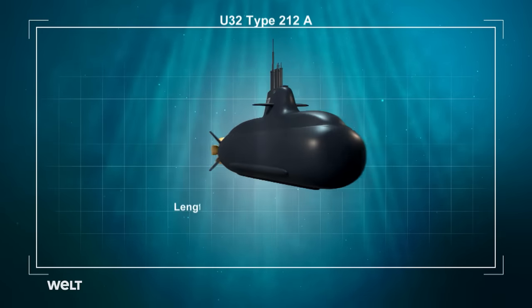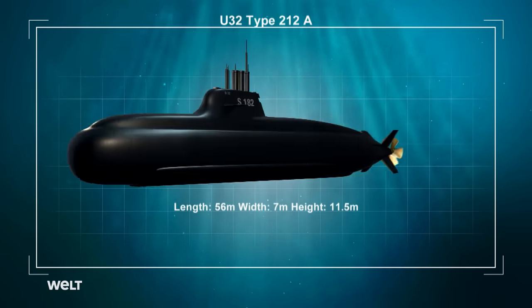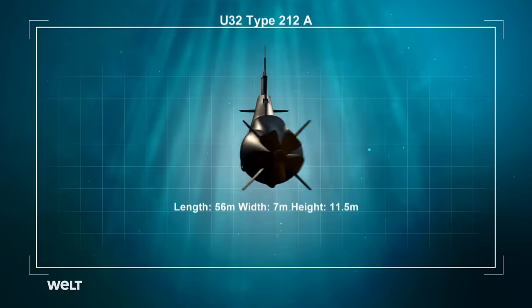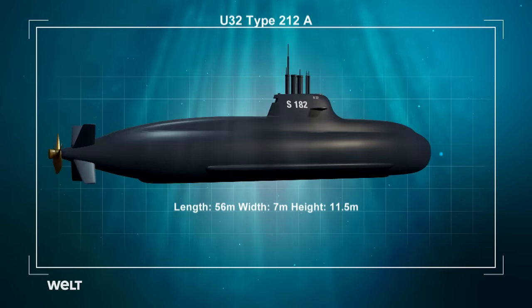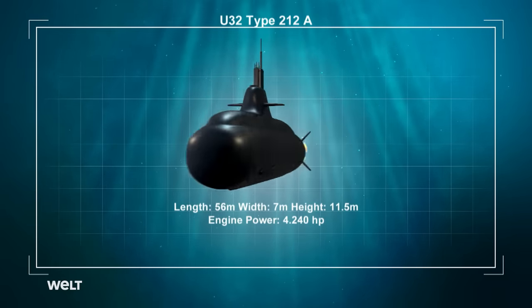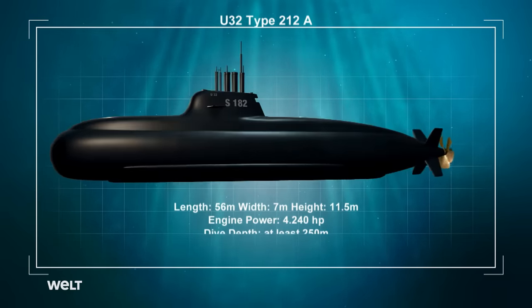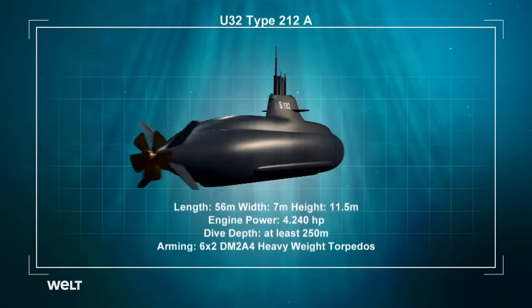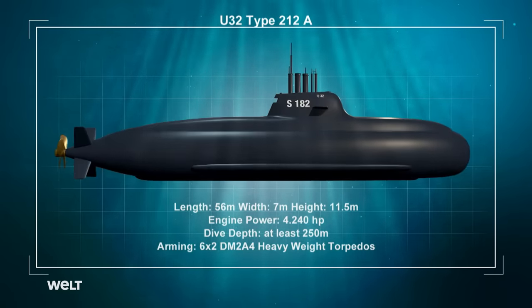U-32 has the NATO designation S-182. The steel colossus is 56 meters long, 7 meters wide, and 11.5 meters high. It generates 4,240 horsepower. U-32 can dive to at least 250 meters, officially. In a defense scenario, it is armed with 6 torpedoes.